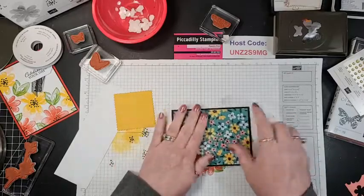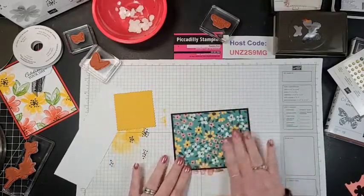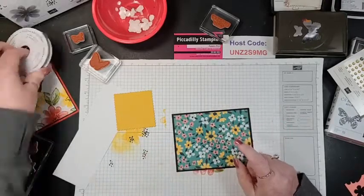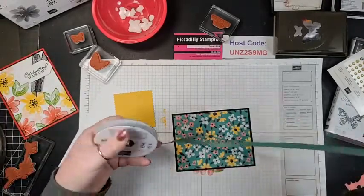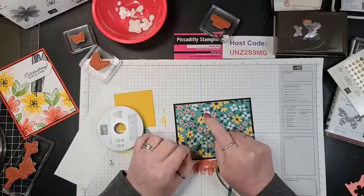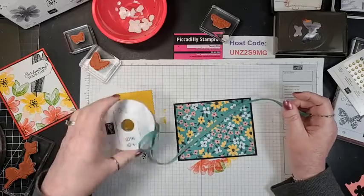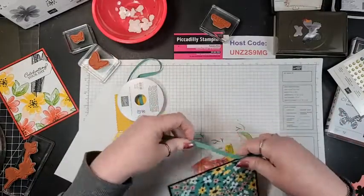All right, so I've got the base of my card here. We also have this absolutely beautiful Just Jade. This is the color in the background of that new paper. And we have this beautiful Just Jade ribbon. And I'm going to go ahead.